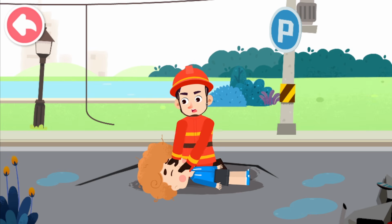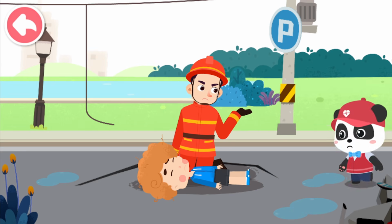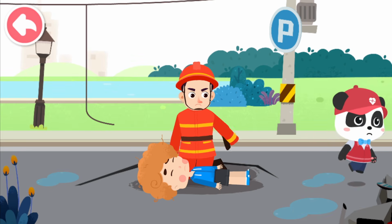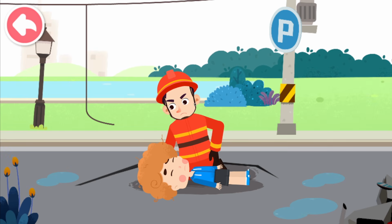What's the matter? What's the matter? Someone help me. Please help me call the emergency number and get an automated external defibrillator, AED. Okay. If the chest doesn't rise for 5 to 10 seconds, it indicates that the injured has cardiac arrest without breath. Start cardiopulmonary resuscitation (CPR) immediately.